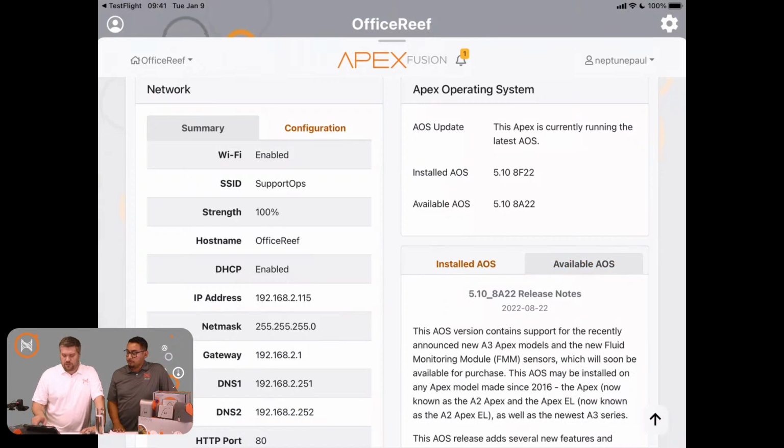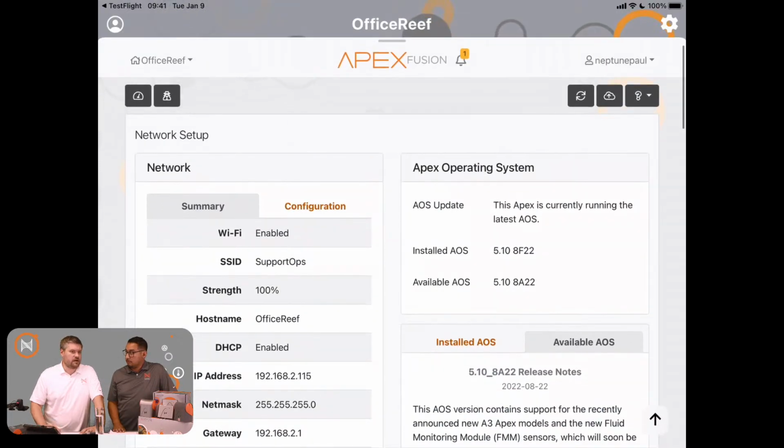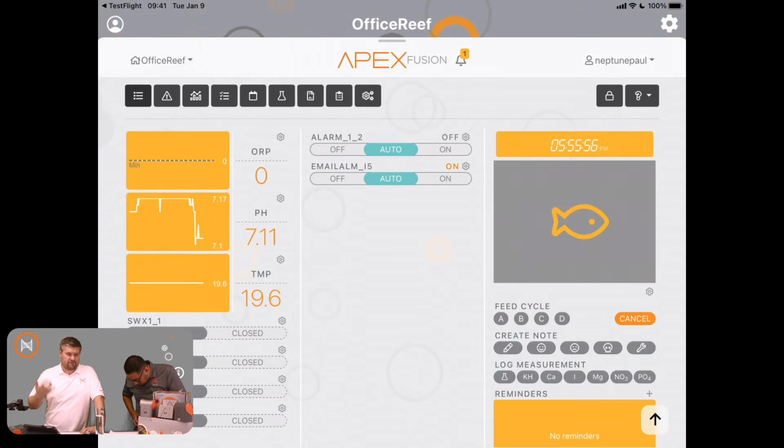After we update the firmware, because this is an FMM module firmware, you would see another bell show up.